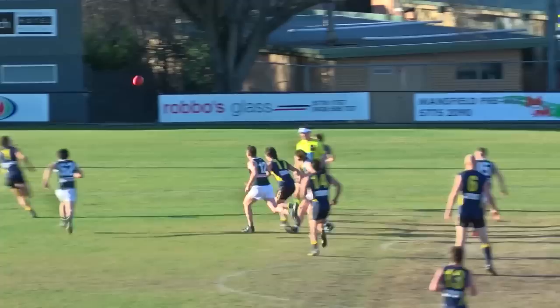And the ruckmen do battle in the middle of the ground. The Eagles try to get a clearance through Howes, who's come up from the back line. He fires out a handball to Foster.